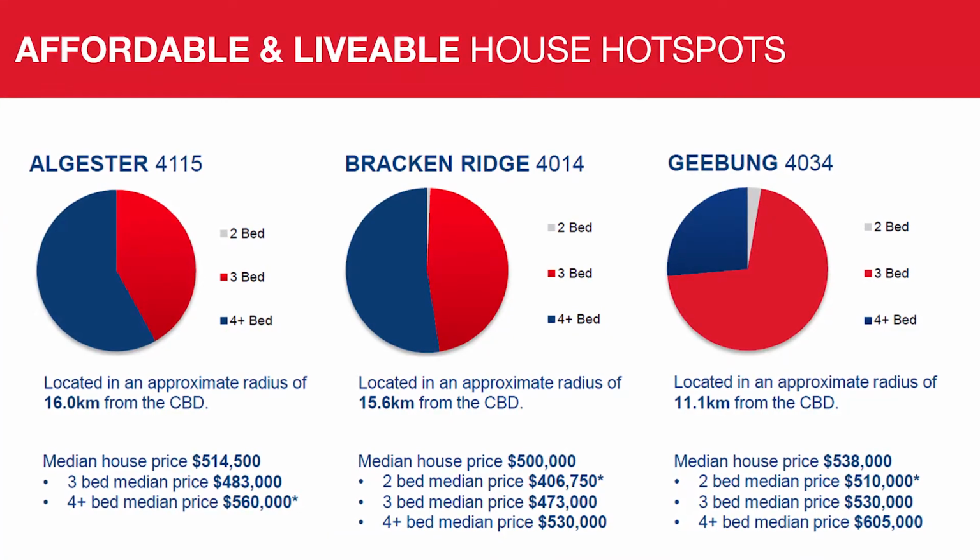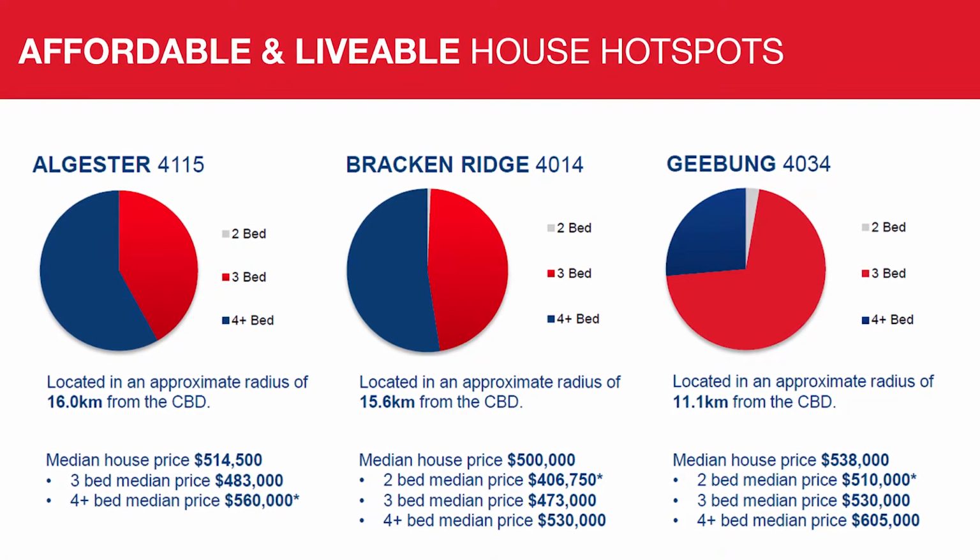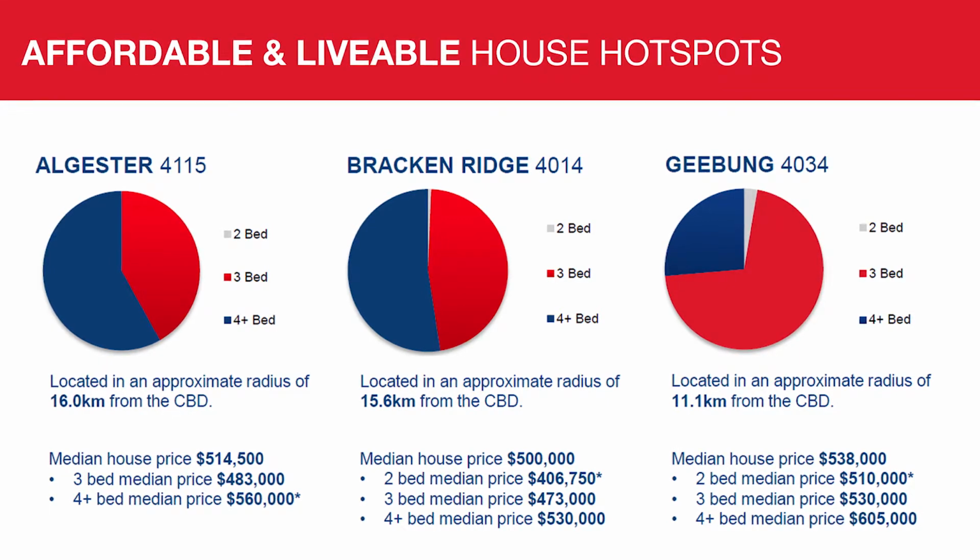Although there is declining affordability in Brisbane, this does not mean that amazing, affordable and livable suburbs are not available. Here are your top 3 affordable and livable suburbs for houses in Brisbane.